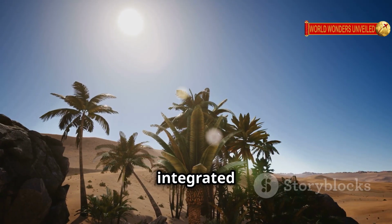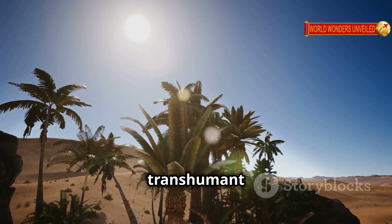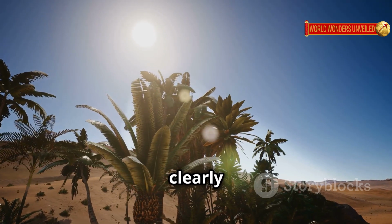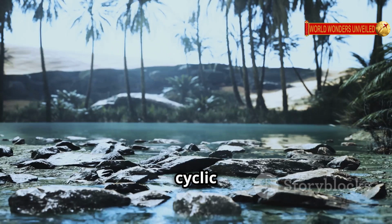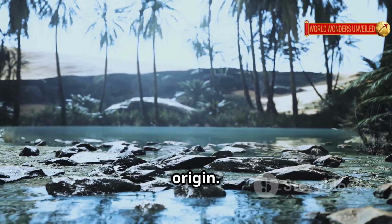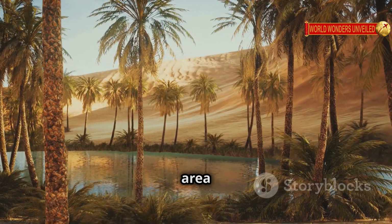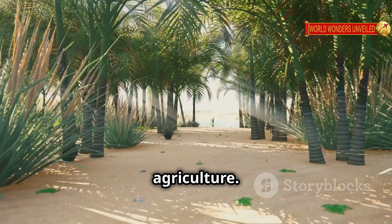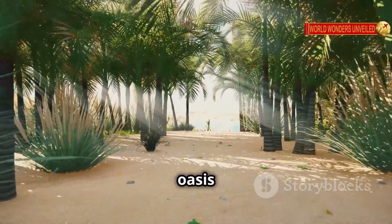The oasis is integrated into its desert environment through an often close association with nomadic transhumant livestock farming, where very often pastoral and sedentary populations are clearly distinguished. The fertility of the oasis soil is restored by cyclic organic inputs of animal origin. In summary, an oasis palm grove is a highly anthropized and irrigated area that supports a traditionally intensive and polyculture-based agriculture. Responding to environmental constraints, the three strata create what is called the oasis effect.